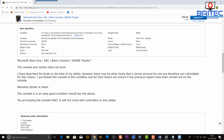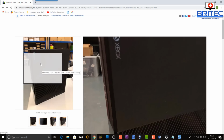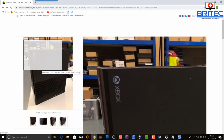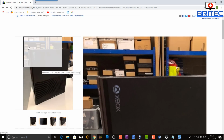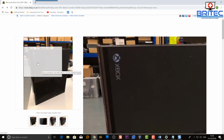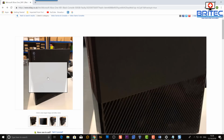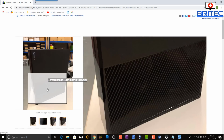You can see here the warranty sticker is intact. I've seen people remove those and re-stick those down, but I would be very careful, especially when I'm seeing all that stuff in the background. There's loads of electronic components in the background, and maybe they're doing it on a mass scale where they're trying to fix stuff, find out what's working, quick turnaround, and get rid of all the stuff that they can't fix. So it may be worth a go, but it may not.